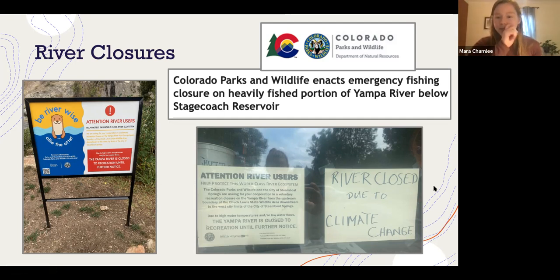And then this picture I took in the shop of a river outfitter, who, while some people would shy away from the topic of climate change, really wanted to make it known that this is what's happening, and really open up that conversation about what these conditions mean for right now and in the future.